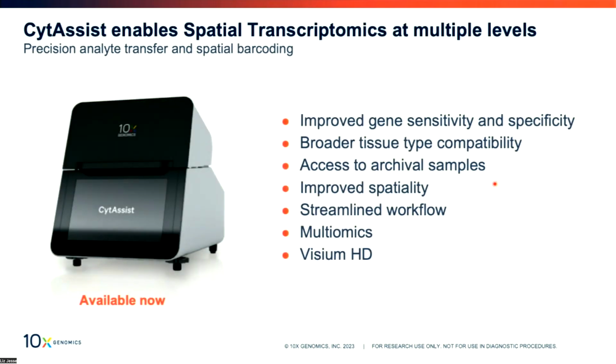So hopefully we've taken thus far from my talk just how much CytAssist really enables spatial transcriptomics. So we've improved that gene sensitivity and specificity. I talked about this and showed examples of fresh frozen, but we also have data showing this on FFPE samples. We've expanded our tissue type compatibility. So what I mean by this is because you're starting with that plain glass slide, you can now work with samples that you have in the laboratory, potentially working with archival samples, or maybe just a section that a collaborator down the hall can give you instead of giving you a block.